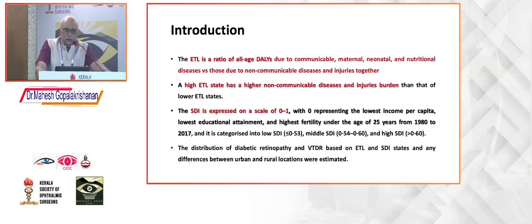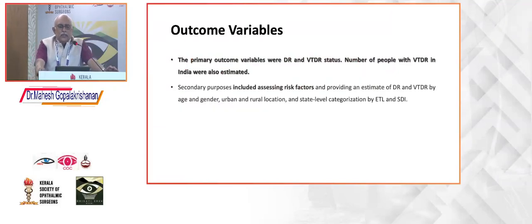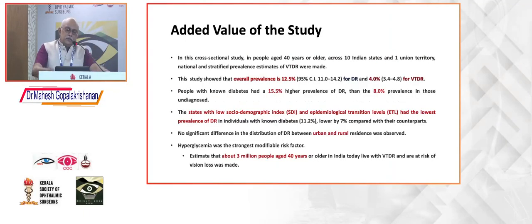So ETL is the ratio of all DALYs due to communicable, maternal, neonatal diseases versus non-communicable diseases. A high ETL state like Kerala has high non-communicable diseases, and SDI is expressed on a scale, and that I also explained. So these two factors they analyzed in this study, and primary outcome variables were diabetic retinopathy and vision-threatening diabetic retinopathy status. So the number of people with VTDR, vision-threatening diabetic retinopathy, was also studied.